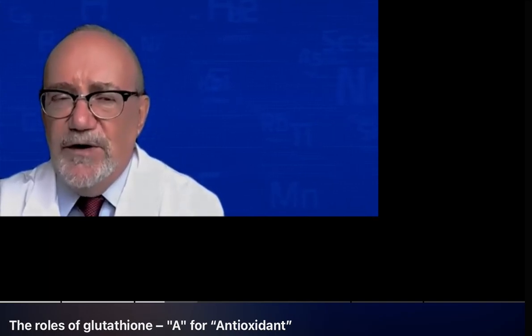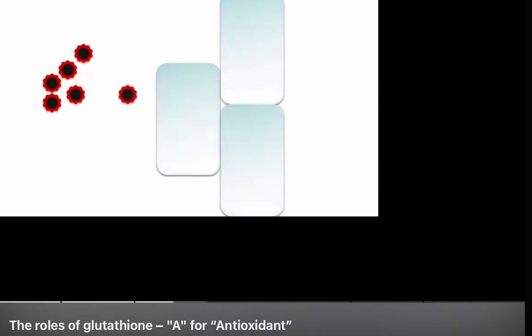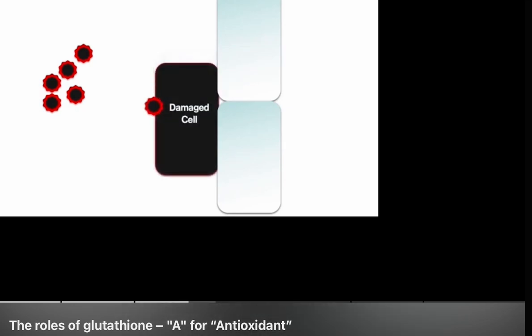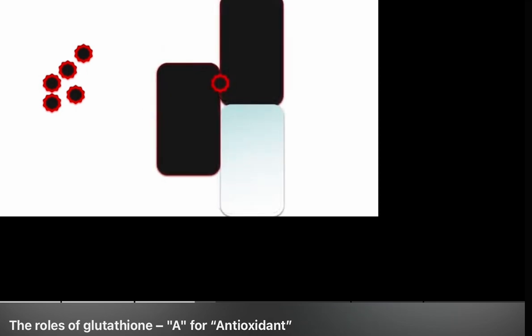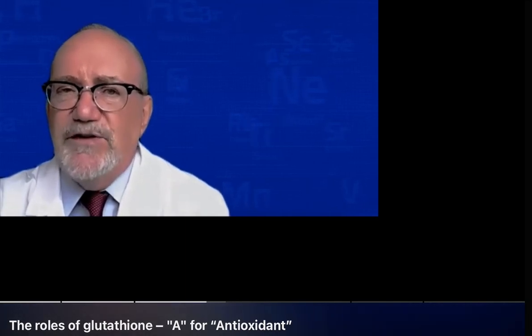Let's take a closer look. Here we see a bunch of nasty free radicals on one side and a group of nice, healthy cells nearby. And a free radical drifts over and touches one of the healthy cells. And after a short while, remember when a free radical touches another molecule, it can turn it into a free radical and so on. So you end up with a damaged cell full of free radicals. And of course, you see that that cell's touching another cell. And that cell is touching yet another cell. And voila, you end up with a black spot on the back of your hand or in your brain. So how do we stop this process?